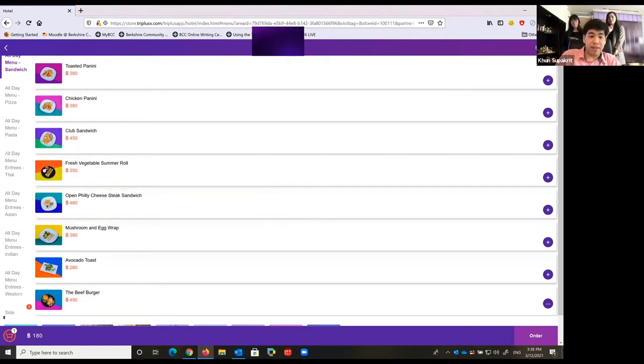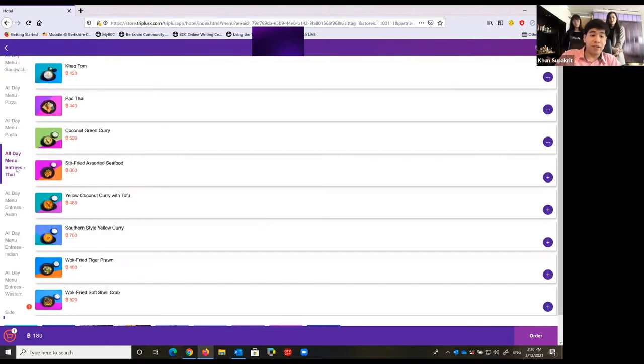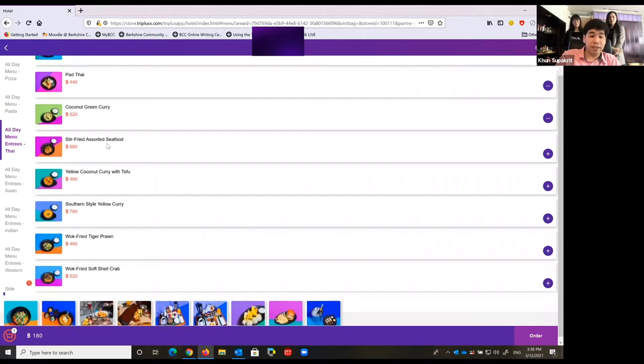So we have, let's see what the Thai food. We have the, let's do the stir-fried assorted seafood. So for that one, it contains the salted egg, which we might not recommend for this menu.